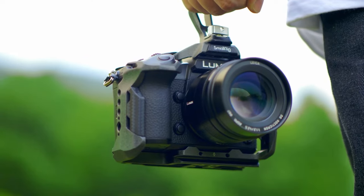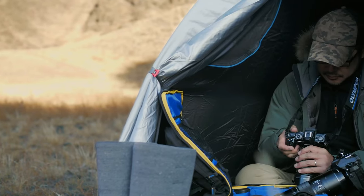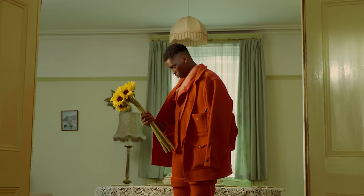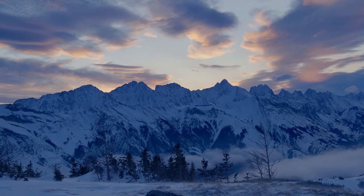Micro Four Thirds cameras bring you a balance between high-quality images, videos, and portability. You might think these cameras are dying, but that's further from the truth. In fact, these cameras are great for videos. So what exactly makes them the best choice for videos? Watch today's video to find out.